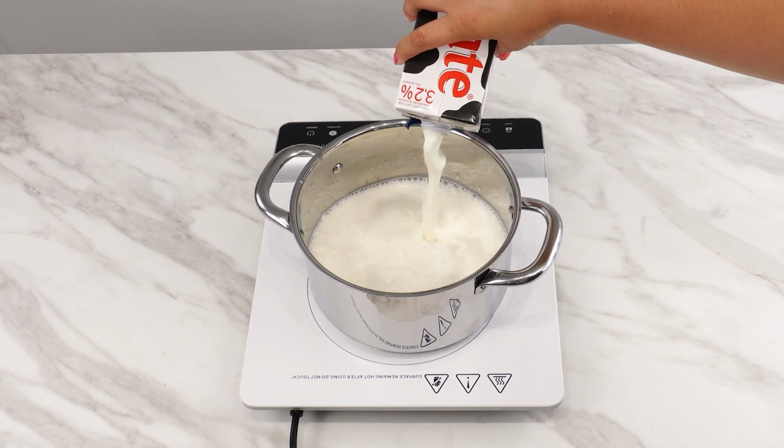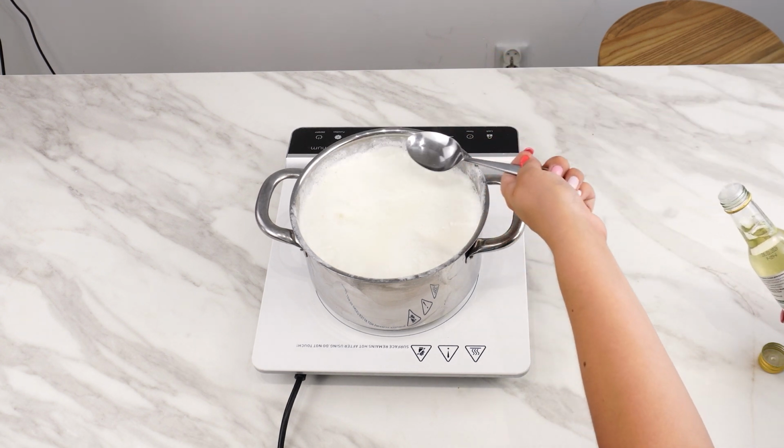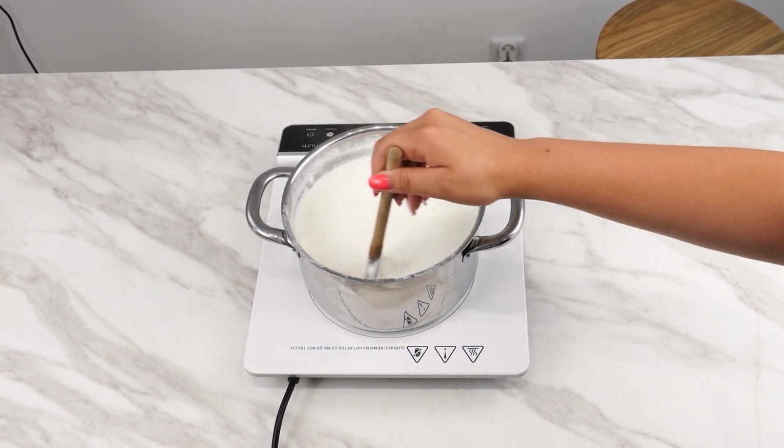Take a fairly large pot and pour 1.5 liters of milk into it. Heat the milk until foam appears, then pour in apple cider vinegar or lemon juice. I use apple cider vinegar, exactly 3 tablespoons. Stir and cook the liquid for another 5 minutes, then remove the pot from the heat.